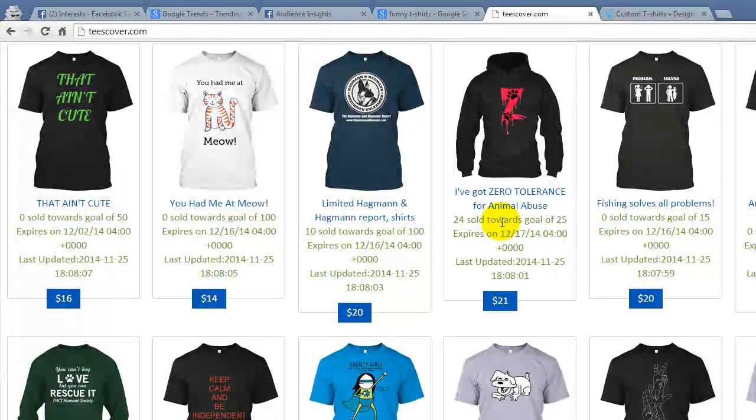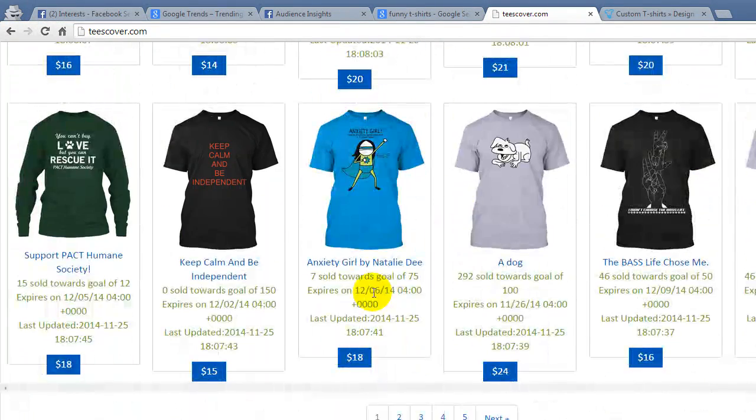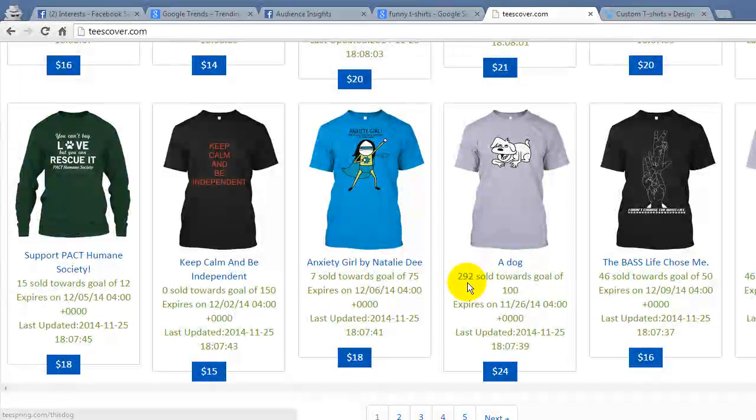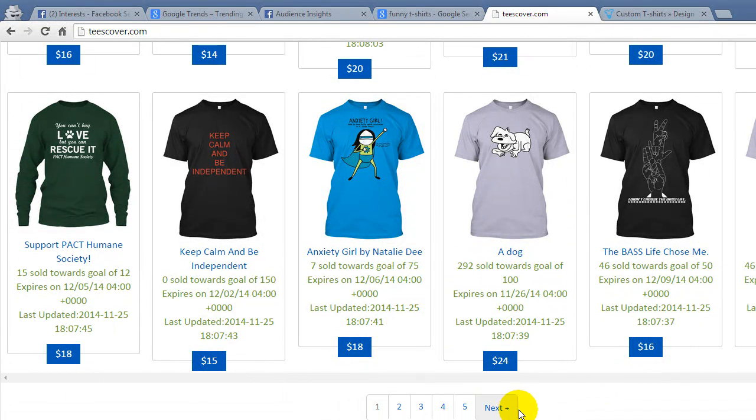So you've got a pet one. I've got zero tolerance for animal abuse. This has sold 24 out of 25. Okay, and they're selling for $21. And you just go through the list and see which one's selling well. And I don't know how that's selling well, a dog. But yeah, you just go on and see how well they're doing.